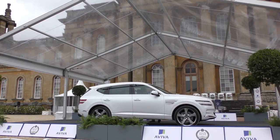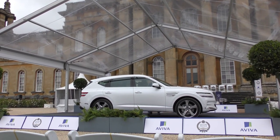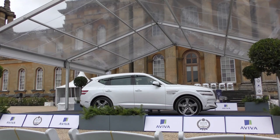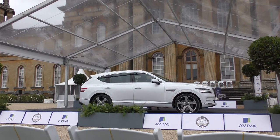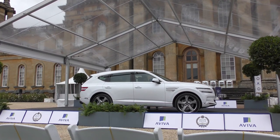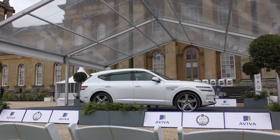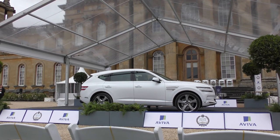The real difference and what's unique about Genesis is that we come to you. Whether that's arranging your first test drive, delivery of your car, or in fact servicing, we actually come to you. And that's all organised by your own Genesis personal assistant. So it's really quite special. And you've got cars here available for test drive in the paddock outside, haven't you?